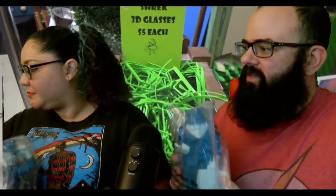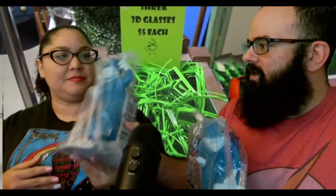Another. See, some of this stuff isn't even in the bag yet. This one was the popcorn bucket. So I think you saw Yami and Ryan sorting through these. This one was the sippy cup. And they don't have Gus. I did my research. I couldn't find a Gus anything, anywhere.